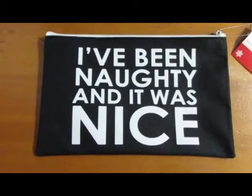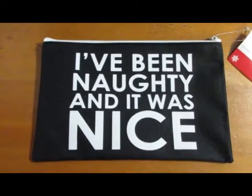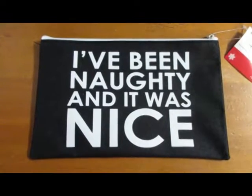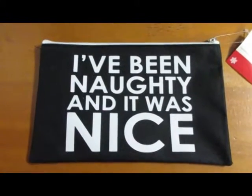Hey guys, I'm going to show you what I got at Michael's this week. First up is this really cute pouch. This says I've been naughty and it was nice. I just really like it and it's really cute.